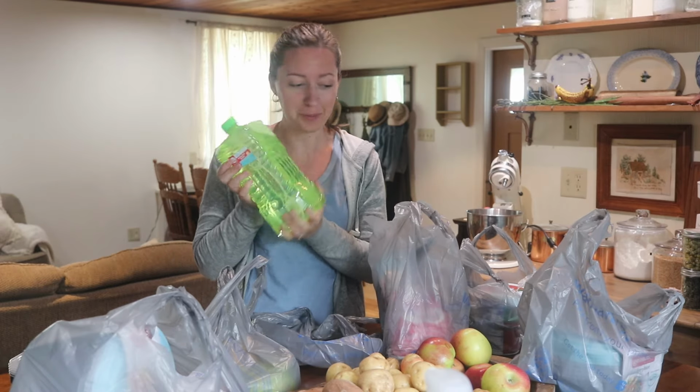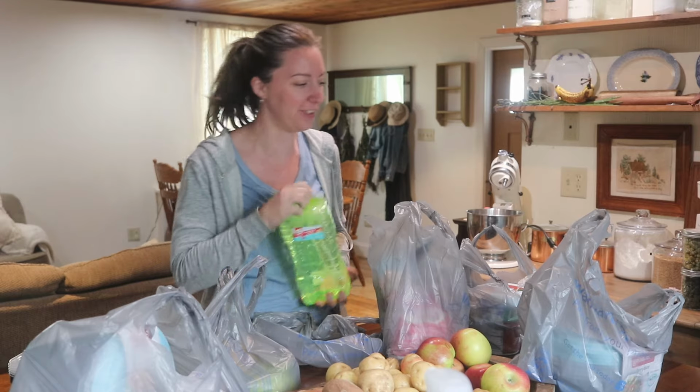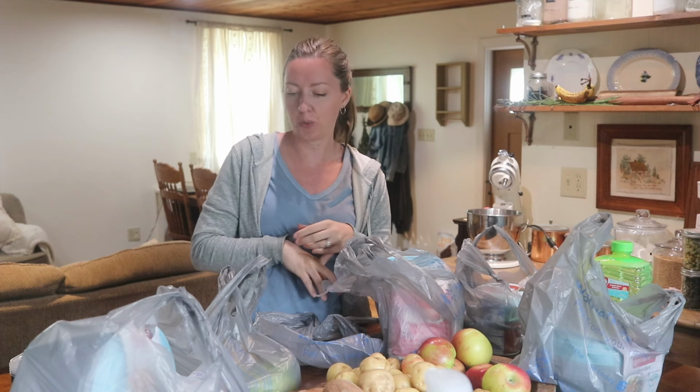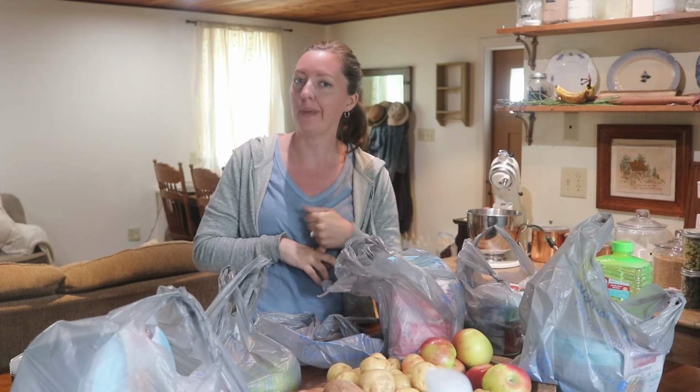Important things like bubbles. My kids go through so many bubbles, so we had to stock up on those. I got a few other things for some of the recipes we're making. So I'm gonna get this stuff put away, grab my apron, and we're gonna get to work.